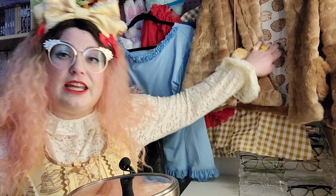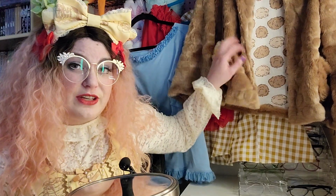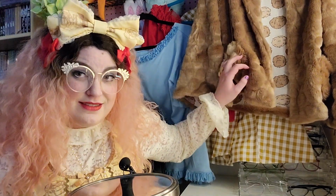So yeah, this faux fur is so lovely. I totally adore the way that it's a little bit textured. And the coat itself is quite plus-size friendly, partially because it's already a large size. This is the 2XL, and partially because it's got this completely open front that only clasps up at the top. I would definitely wear that to a meetup if I was going out in the cold.